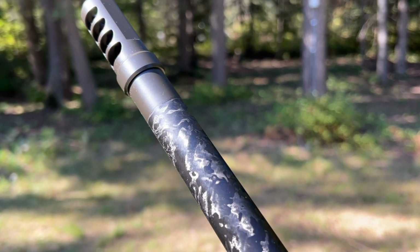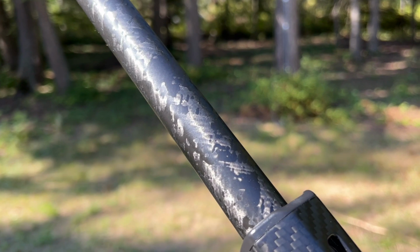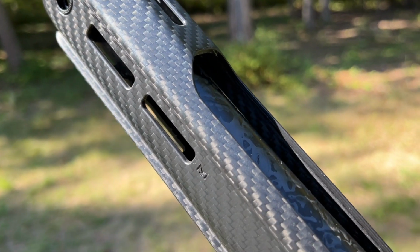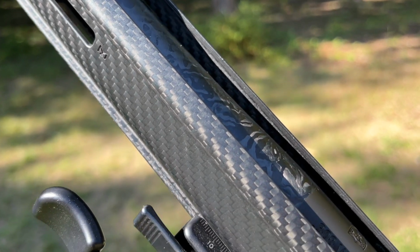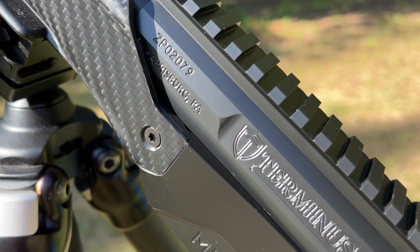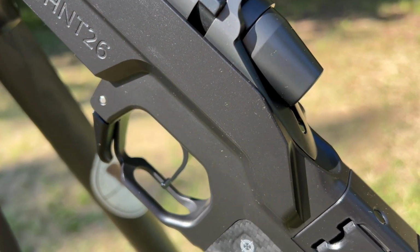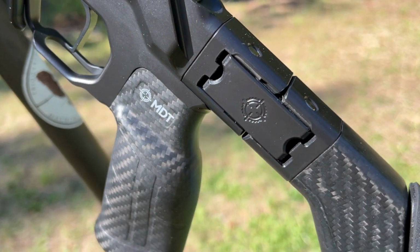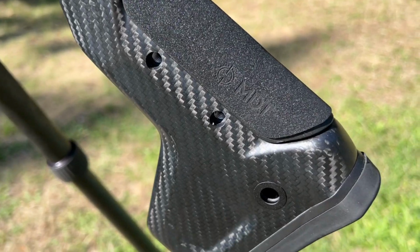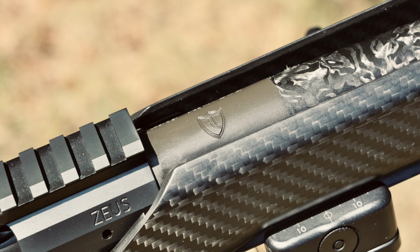It's super comfortable. The lockup on the folding mechanism is absolutely rock solid. I was skeptical about using this chassis because I heard mixed reviews about the carbon fiber being spongy, not feeling right, and not locking up solid. I can say all that is not an issue at all. This stock is absolutely killer, and I will probably be making myself a rifle around this stock pretty soon.